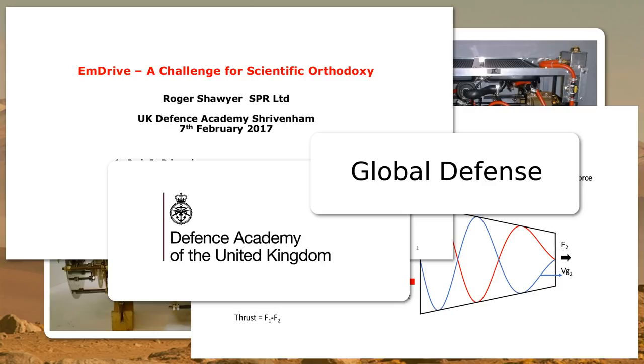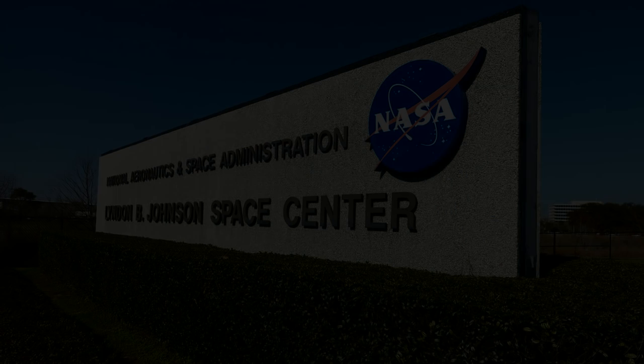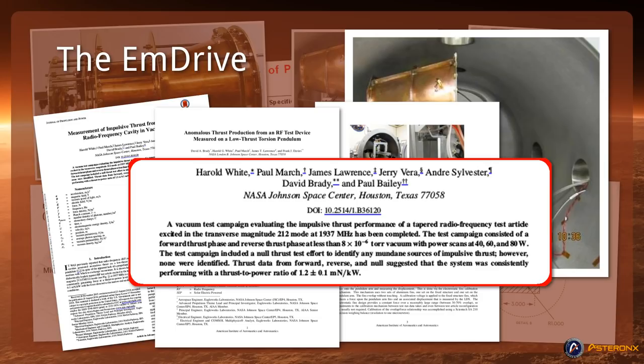Now, let's talk about NASA's interest and involvement with the resonant cavity thruster. In 2014, at the NASA Johnson Space Center, Dr. Harold White and his team were well into the process of testing both drives, Cannae and EmDrive, having achieved multiple positive thrust results with an average thrust ratio of 1.2 millinewtons per kilowatt using microwave frequencies. See the descriptions for links.